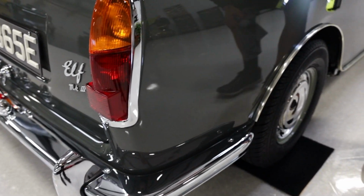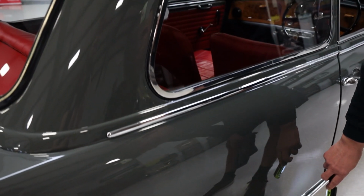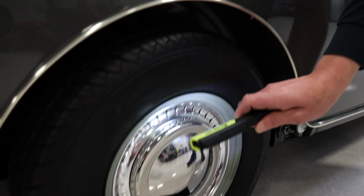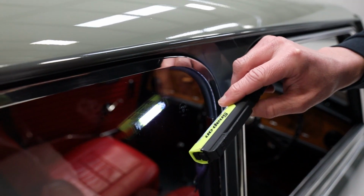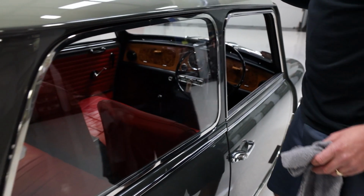Perfect. Don't see any scratches, no chips, no dents. Again, stunning condition. Like new wheels, hubcaps. All this trim is beautiful. There's that stamp on this window here. I believe this would be an original window. Probably was the original window to this car.